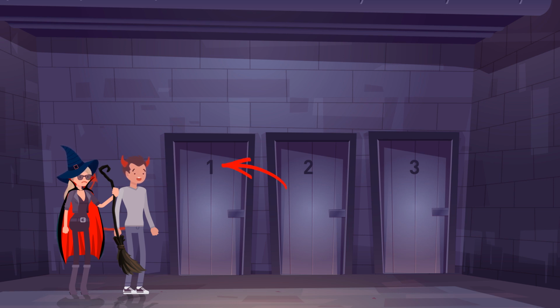Morgana and Merlin walk through the first door. Piranhas can't survive without water, so they're not dangerous.